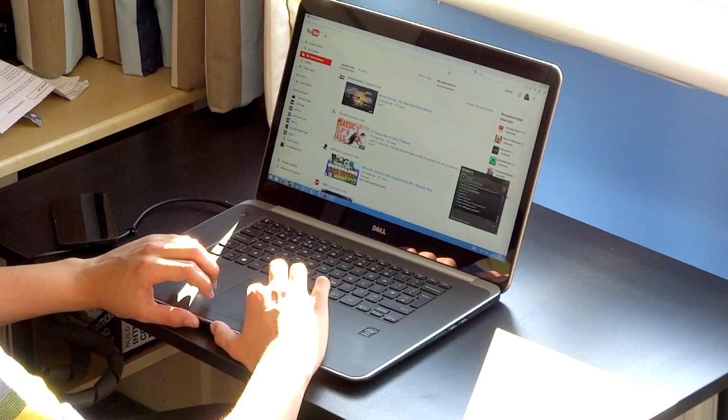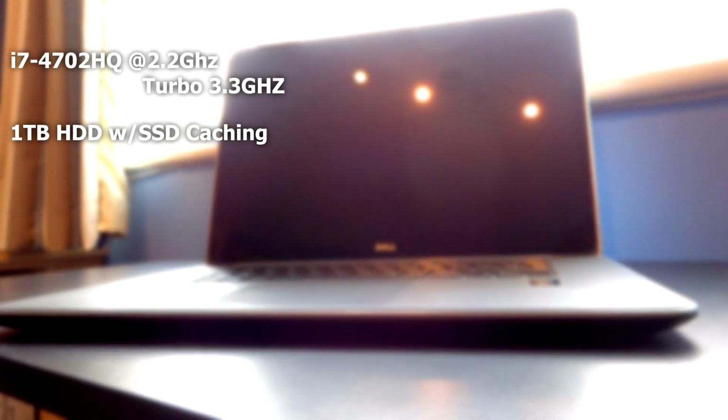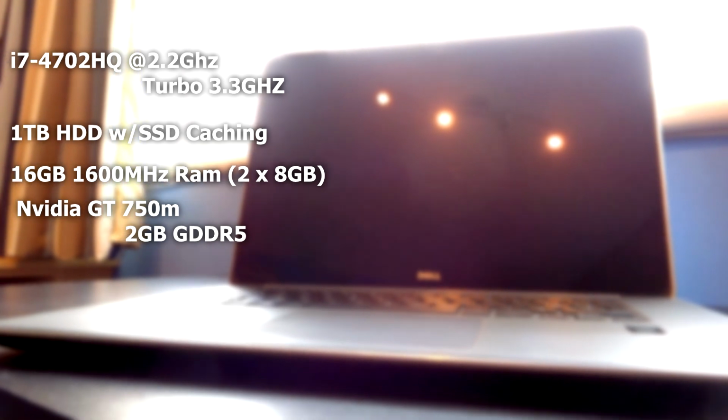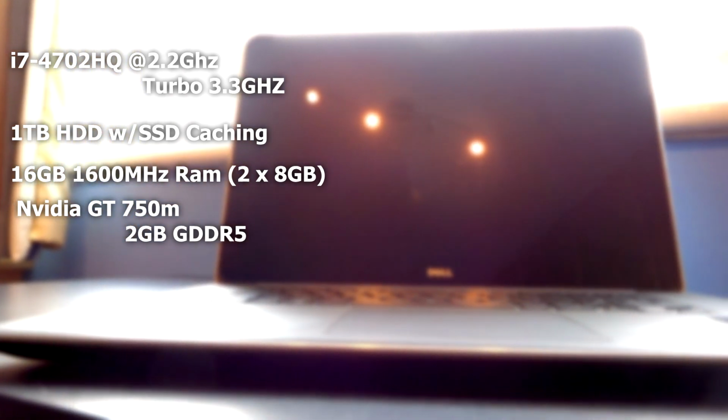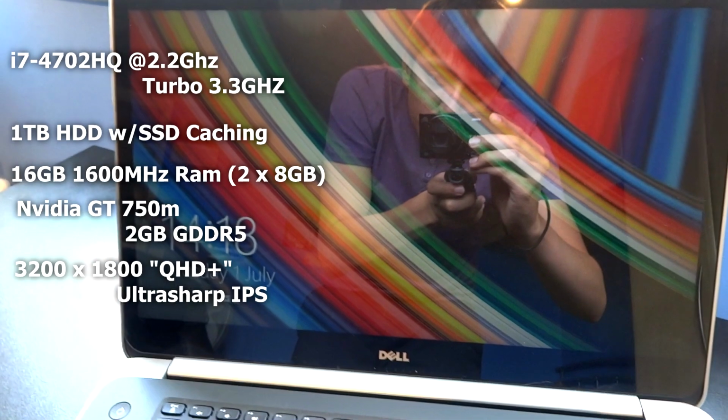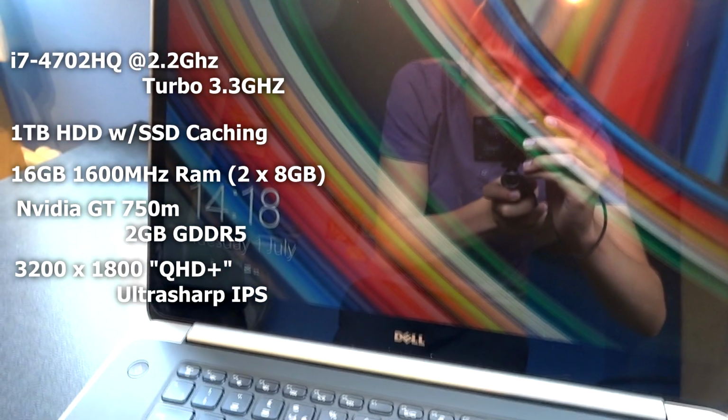The model I have here is what would be classed as an upper middle range model. It has a Core i7-4702HQ, which runs at 2.2 GHz and turbos to 3.3 GHz. It also features a 1TB hard drive with SSD caching, 16 GB of 1600 MHz RAM, which is 2 sticks of 8 gigs, a NVIDIA GT750M GPU with 2 GB of GDDR5 RAM, and a beautiful, if not slightly annoying, 3200 by 1800 QHD Plus touchscreen.